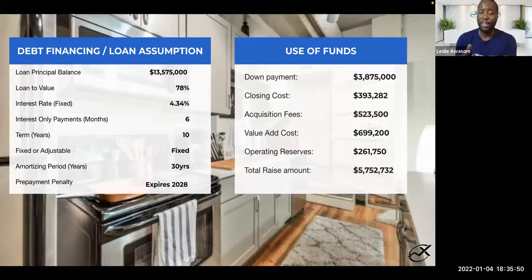But we know the Fed has already announced that they're going to be increasing interest rates maybe 3 times next year. Nobody knows how high those interest rates are going to go. So for us, having this property with a fixed interest rate, we already know what our payments are going to be over the whole period. And we're only going to have about 6 months of interest-only payments left.